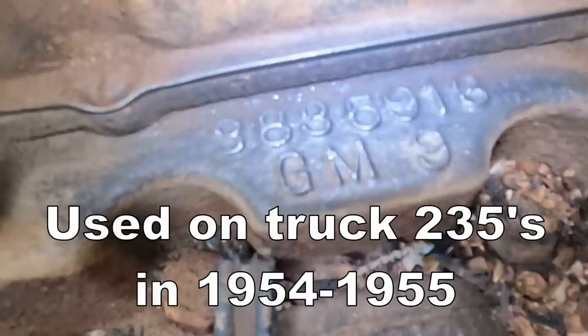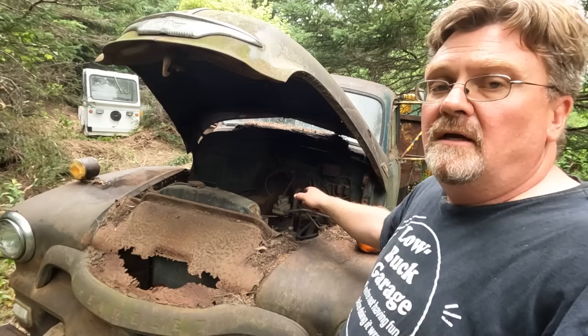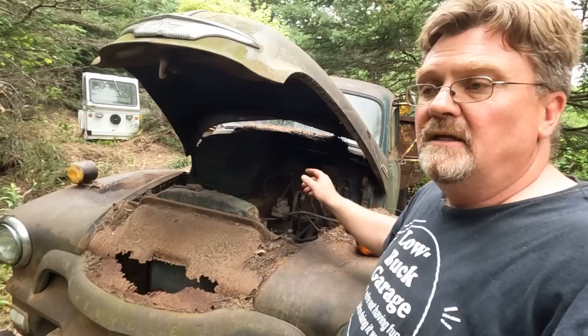And it looks like this T-54 indicates it was machined in 1954. And that's the head number. The head was used on 235s in 1954, so it looks like we have a 1954 235. Good news is, those years they had the full pressure lubrication, so that's the better version of the Stove Bolt 6, if it's not completely seized inside, in which case it's a better version of scrap metal.